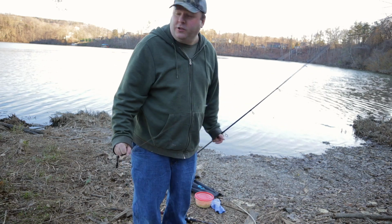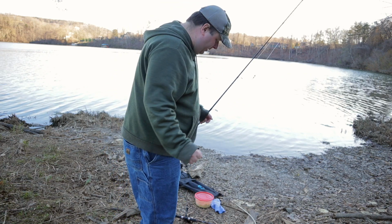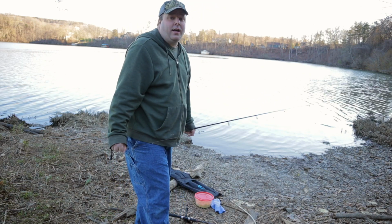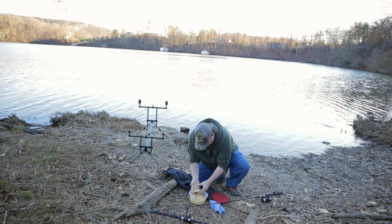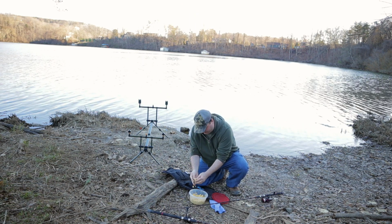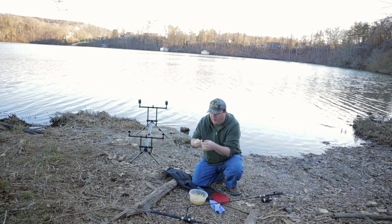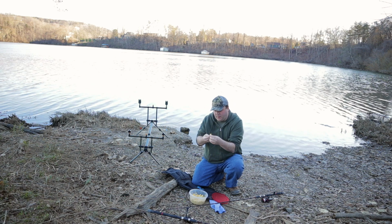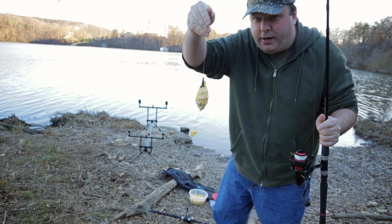I don't know what they're doing. They're jumping like crazy around here. But there's plenty of them, so I have a good feeling that I'm going to catch a carp. This is really good pack bait. I've already accidentally hooked some corn. These hooks are sharp. There we go. It's packed up, ready to go.